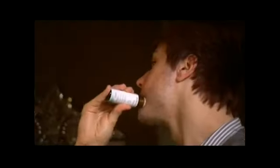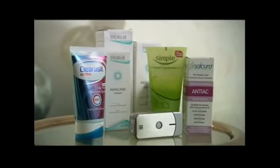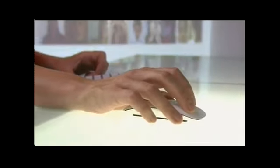From our online community, we asked 25 volunteers to find out the best way to blitz those zits by road testing for 7 days 5 popular spot cream products, from traditional face washes to a light-emitting electrical device. It's time now to find out how they got on.